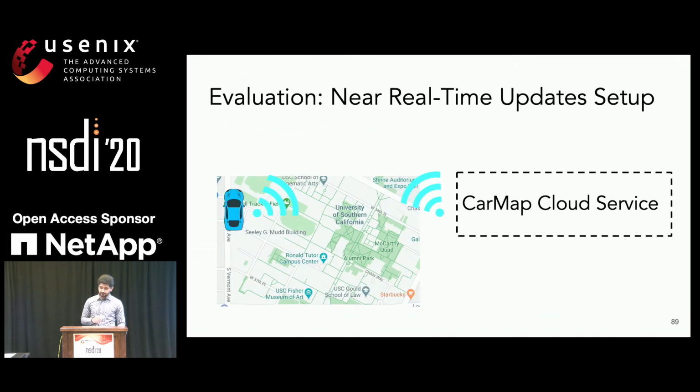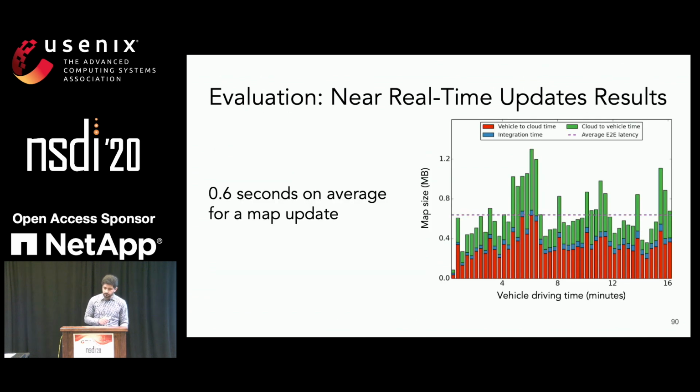For the first experiment, we drove a vehicle around our campus as it generated and uploaded map updates to a cloud service. The cloud service would integrate these map updates into its map and then send map updates back to the vehicle. We uploaded map updates every 10 seconds, and we observed that the end-to-end delay in map updates is only 0.6 seconds. What this means is that a change in the environment can be sensed and sent to all vehicles within less than 1 second.